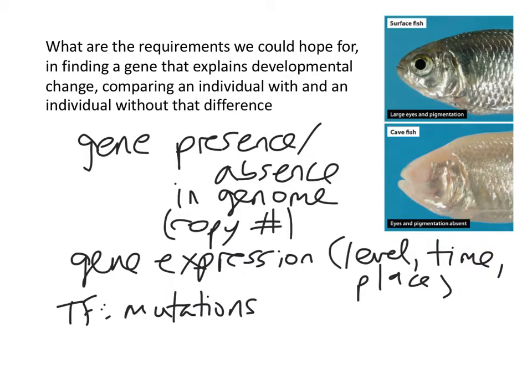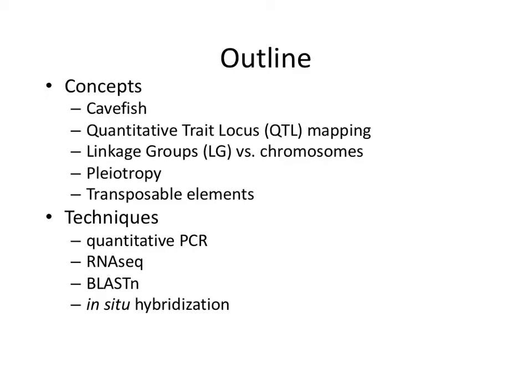I would like you, please, to pay attention to whether or not there's any causation. Are they doing any experiments that are experimental? Are they going to do any experiments that prove the role of any of the genes that they think may be involved in eye loss? Something to think about for Wednesday.